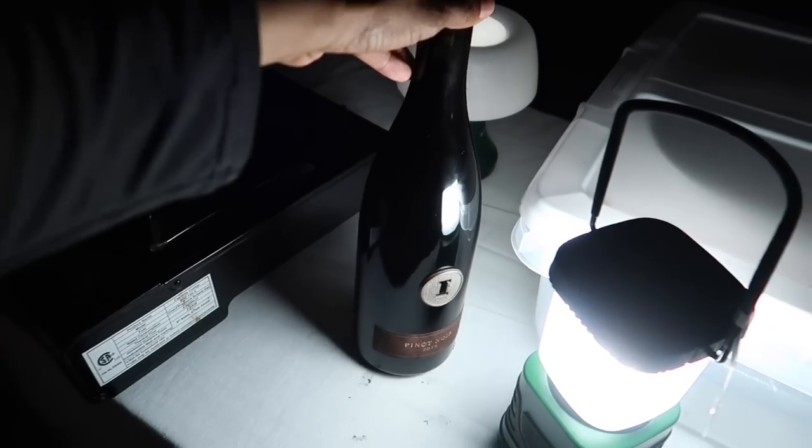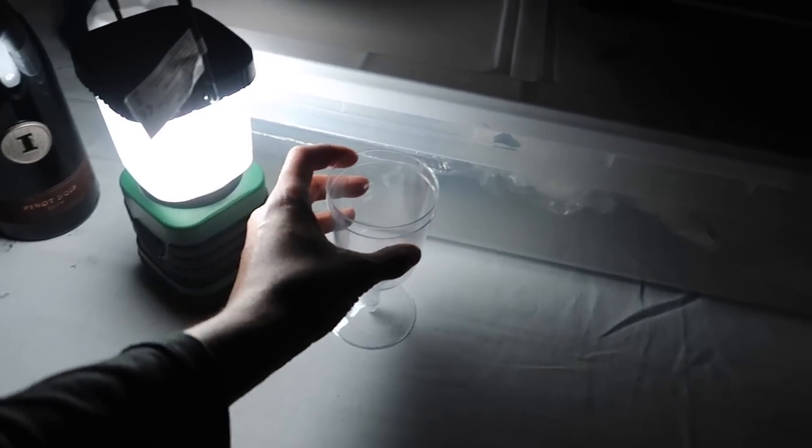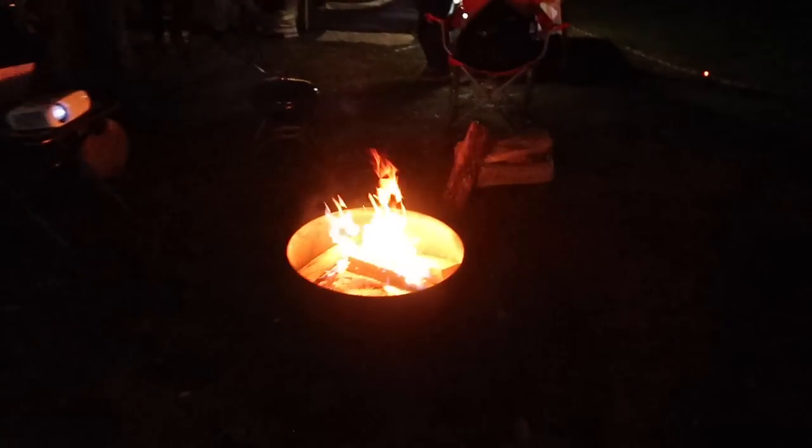I started opening up wine and stuff, girl. Got my little plastic wine cups. So this is just kind of the setup going on right over here. We got the fire pit right here.